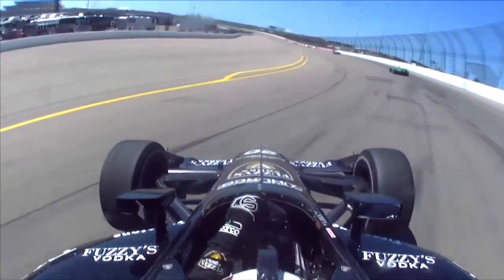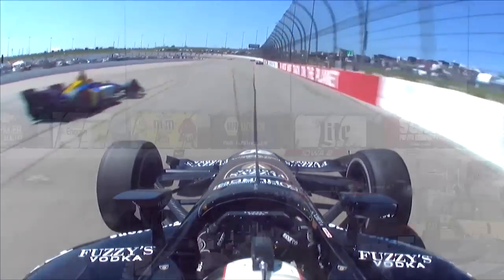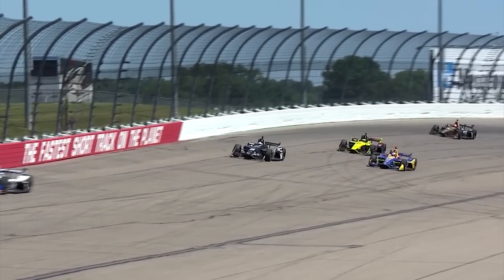Look at this, crossed hands, big slide, sprint car style, and Sato had really nowhere to go. Sato straightened out Ed Carpenter. Carpenter would have spun, but Sato saved the day for Ed.